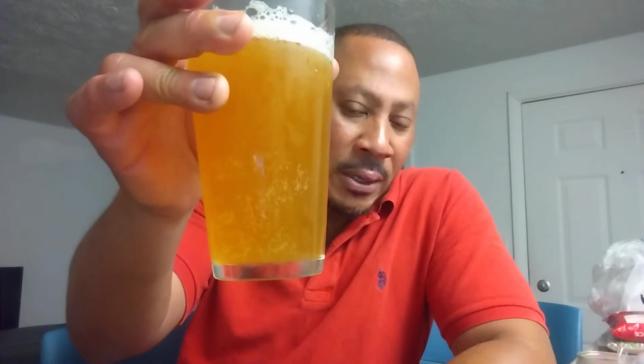What's the difference between an India Pale Lager and an IPA, India Pale Ale? I guess it's fermentation. Plainly simple, I think it's just that they use a lager yeast versus an ale strain. IPAs can use a clean ale strain, I guess. So that's the difference between an India Pale Lager and an India Pale Ale.